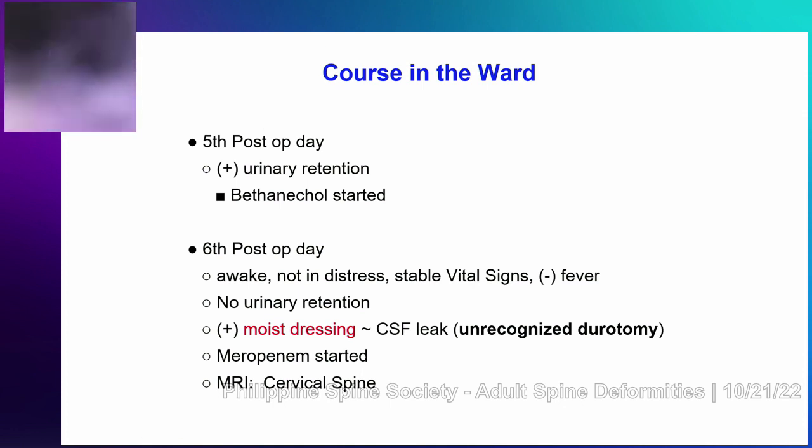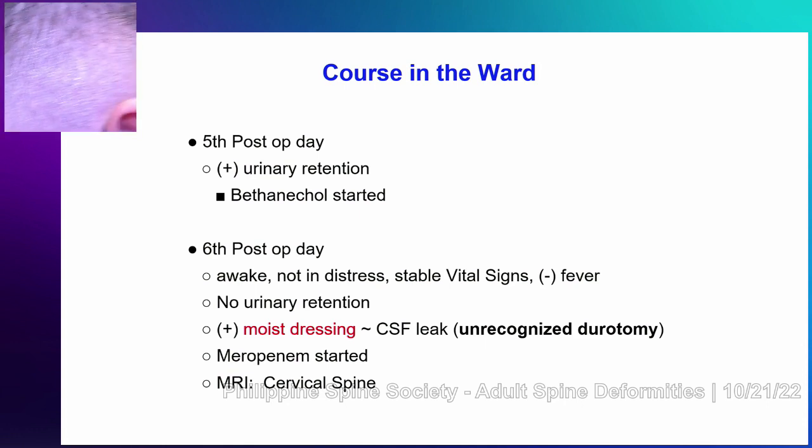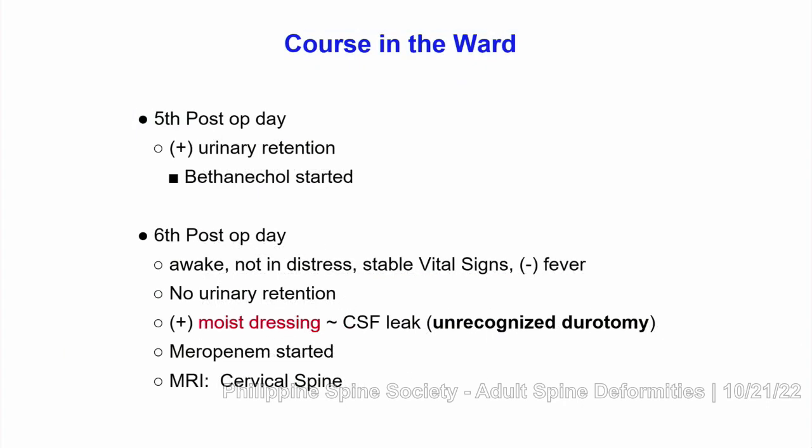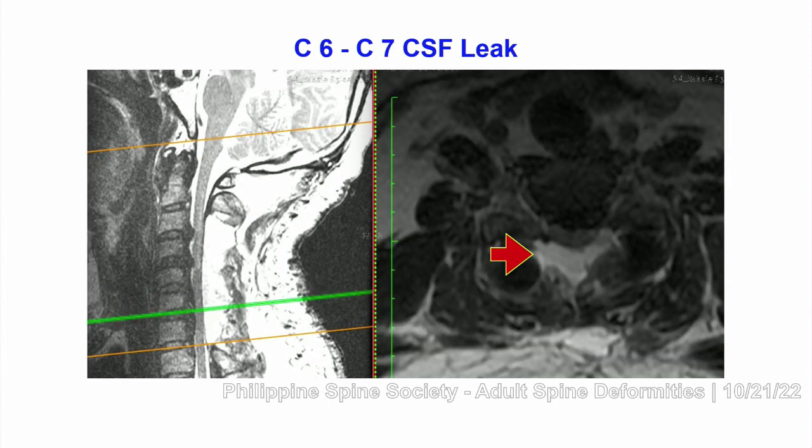And because of a CSF leak, think about meningitis. So we thought of starting the patient with meropenem. So we got an MRI of the cervical spine. And obviously, we have a leak at C3, C4, C4, C5, C6, C7.